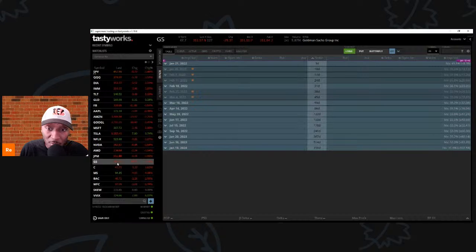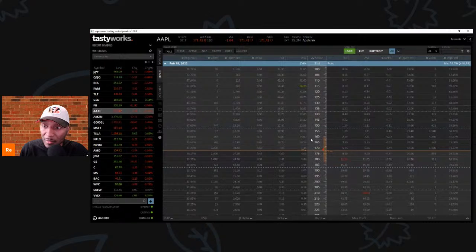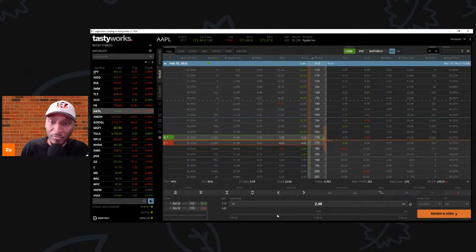So look, I just pulled up Goldman Sachs. Let's say you wanted to do a call spread in Apple. Let's say you want to get long Apple. We'll go 31 days, same expiration. Now look at this spread. This is the importance of liquidity.